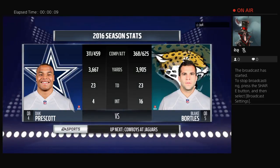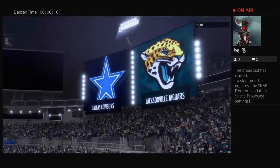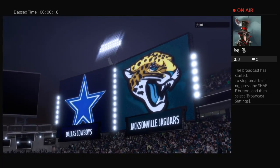Everyone, I'm Larry Ridley, and this is the NFL on EA Sports. Tonight's matchup features two quarterbacks who will be trying to lead their team to victory. It's Dak Prescott's Cowboys going up against Bortles' Jaguars.